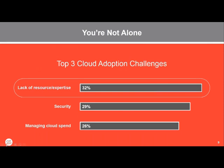So this leads us to the 3 challenges to cloud adoption. Specifically, lack of skills, concerns about security, and confusions on cost. So let's explore these 3.